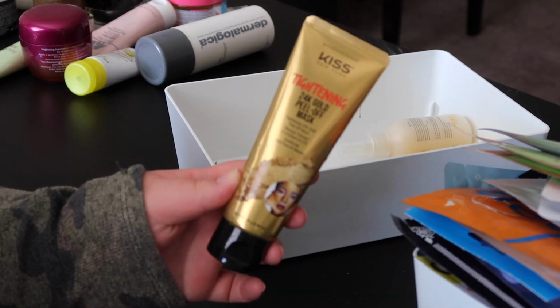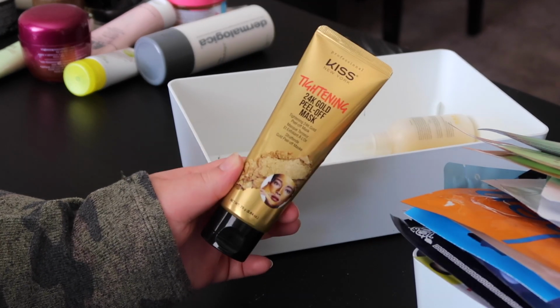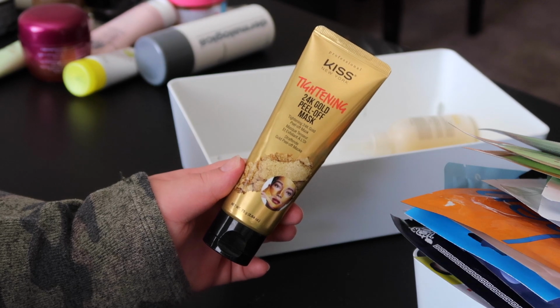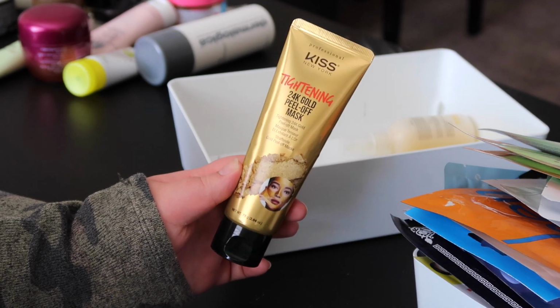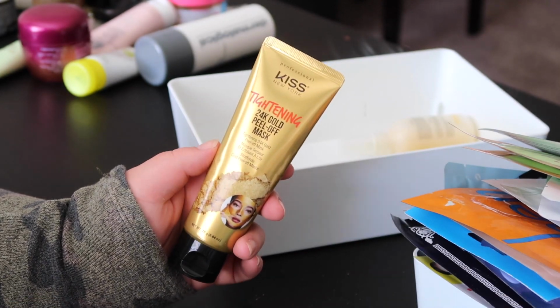I think I am also going to keep this Kiss Tightening 24K Gold Mask. I really like this one. I don't know what it is about it. It does peel off really evenly, so that's probably why. This is one that if I haven't reached for it much in a little while, I'll probably declutter.